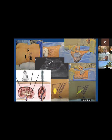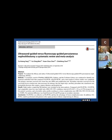And I think it's very important that our training program should include training of our urologists, or your urology trainees, in ultrasound, which is a very important factor. This is an article, a systematic review and meta-analysis of ultrasound-guided versus fluoroscopy-guided PCNL, and it clearly shows that ultrasound-guided PCNL is as effective as fluoroscopy and has the advantage of lower complication rates.